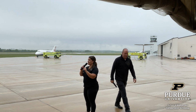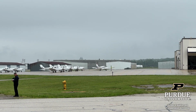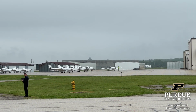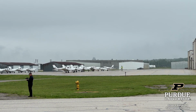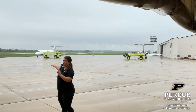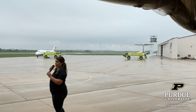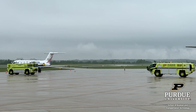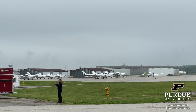So we are going to start up momentarily, and they have started up the aircraft. They are going to be taxiing around, so we'll be lined up with these two fire trucks. These fire trucks are specialized for airport response, so we call them ARF trucks. They have special equipment, special foam, and heaven forbid if there was an incident or accident that needed to be used, these are the trucks we use.